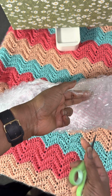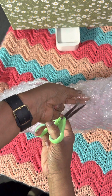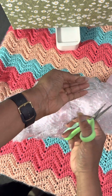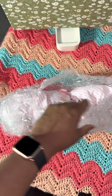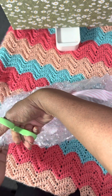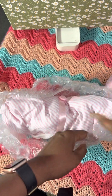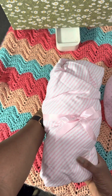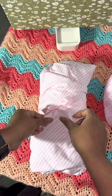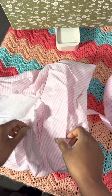Oh my goodness, guys. Yeah, we're going to go ahead and use these scissors and try to cut the tape. I don't want to tear the bubble wrap because I just don't like wasting bubble wrap. All right, now I think I've done enough to get her out of here. Okay, she's 3 pounds, 5 ounces. So she is a little tiny one.